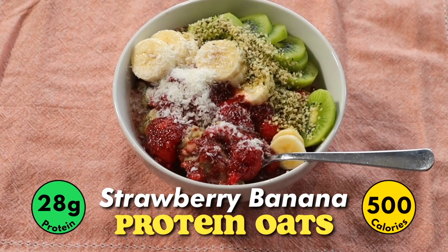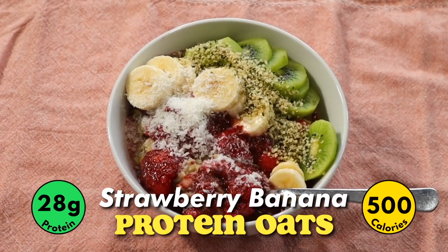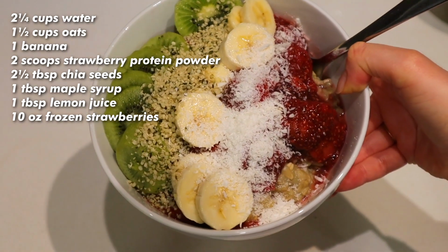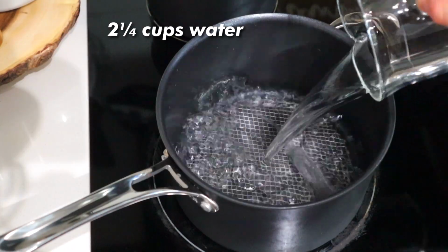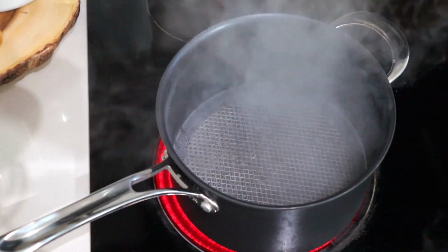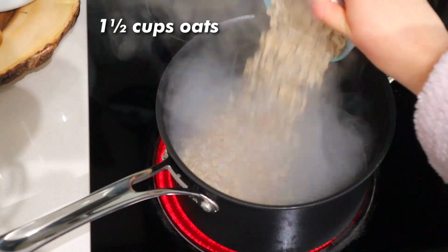Speaking of energy, these strawberry banana protein oats have been giving me life these days, guys. I have been finding that adding protein powder to my morning oats has been game changing and has been giving me so much more energy in the mornings and keeping me full and fueled until lunch.